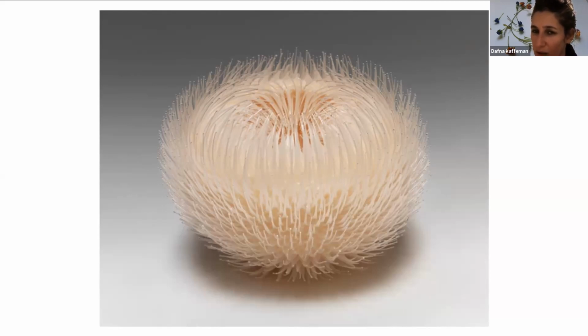So I thought the connection to the printing was really incredible, and I'm really happy I had this possibility, and also the possibility to show it together.